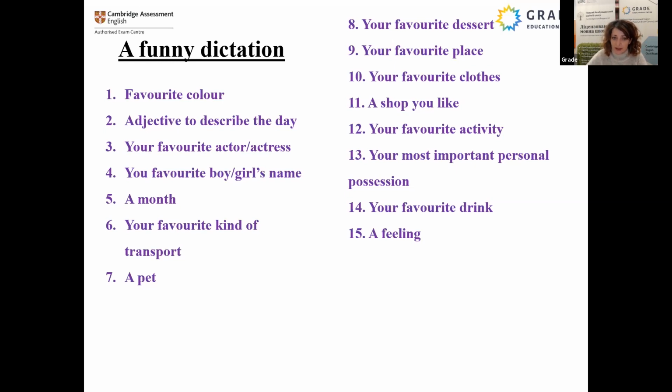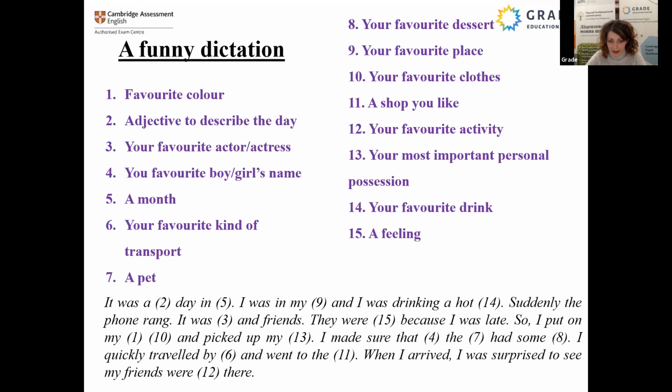Then you can give your kids or teenagers a text like this that you can see on the screen. And the task for them will be like this. Write the word instead of number. In number 2, we have an adjective to describe the day. So it can be done like that. It was a sunny day in March. I was in my room and I was drinking a hot coffee or tea or something like that.